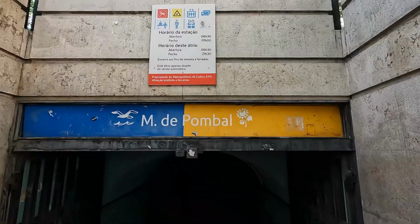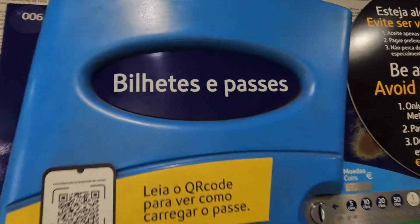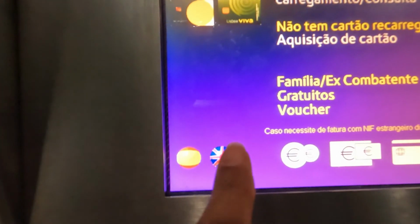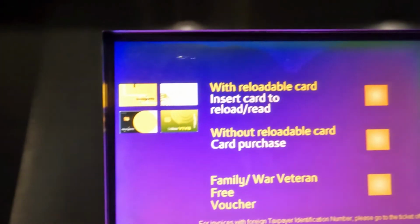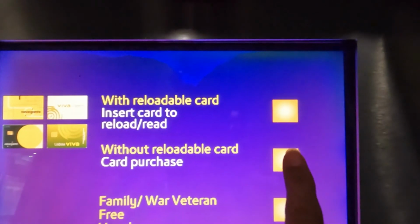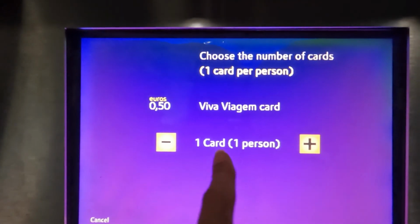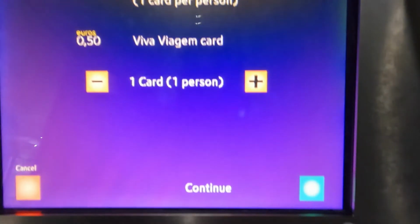First, you need to buy a ticket, and you can do that at these machines. On the machine, it says bilhete, which means tickets. You press English to see the prompts in English. You can press without reloadable if you want a one-way or a day pass, or get a reloadable one if you plan to stay for many days. Then choose how many people you're buying for.